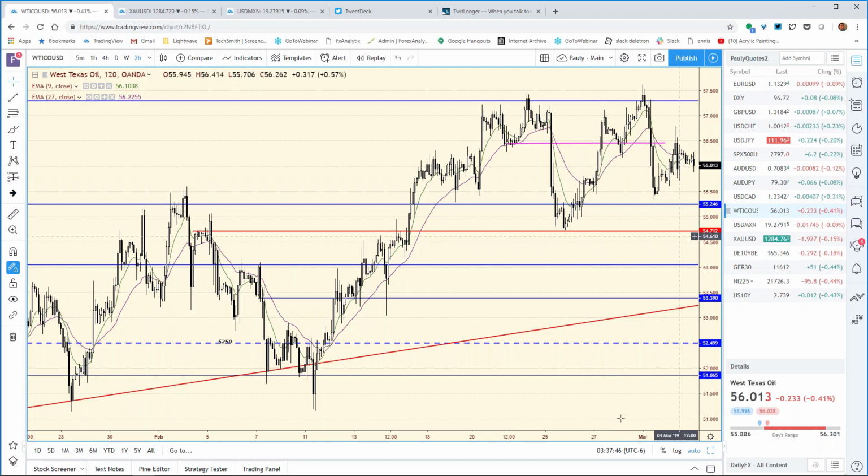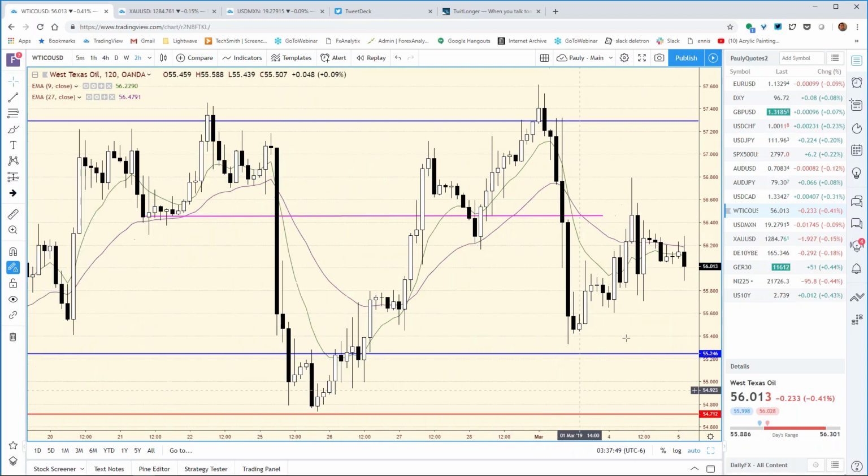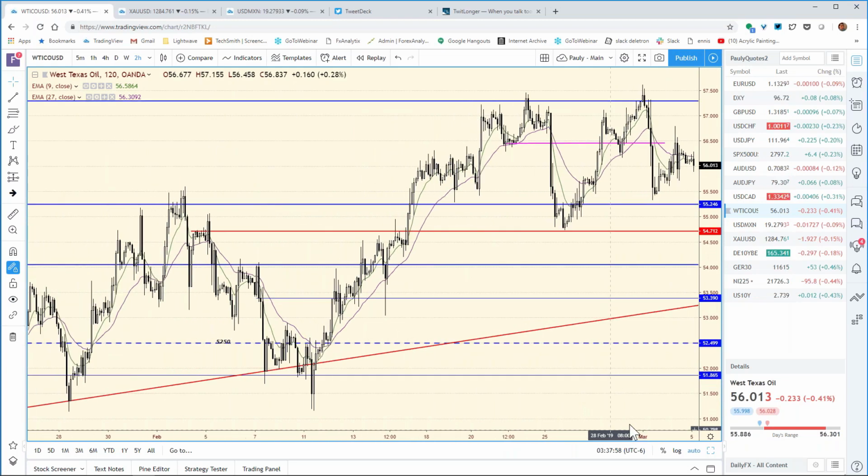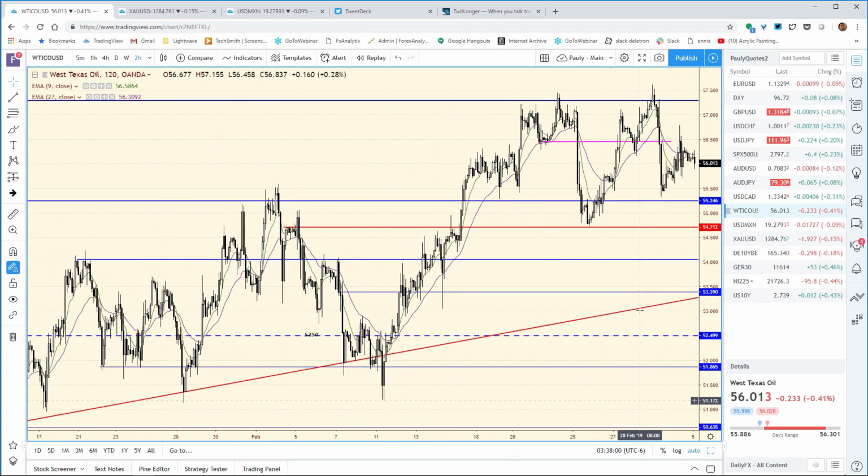You would think this was maybe a 5-minute chart. This is a 2-hour chart. And look at this, there's just no volatility. Look how tight that thing's trading. So for the short haul, it's going to be right there, 55.18.